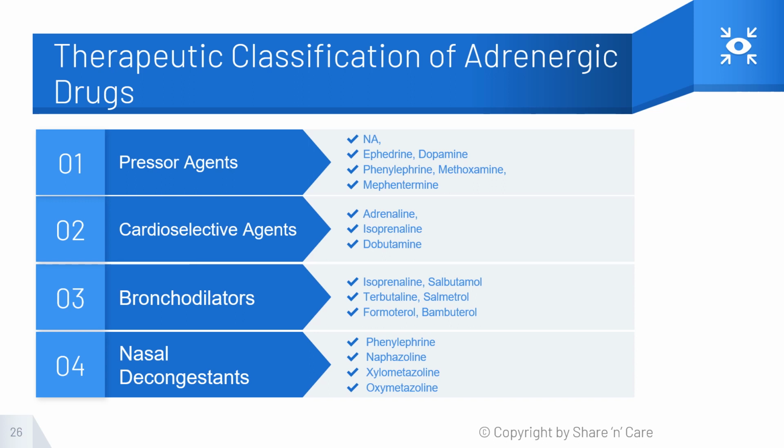Second class of drugs is cardioselective sympathomimetics. As the name suggests, they act on the heart and they produce positive inotropic effect. Drugs like adrenaline, isoprenaline, and dobutamine, which come under this class, are used to support the heart along with the pressor agents in case of cardiac failure or cardiac arrest.